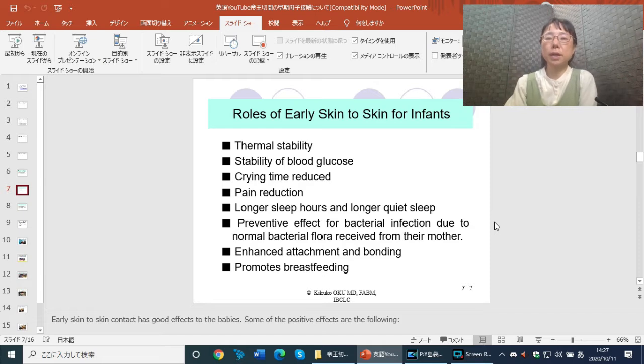So here is the role of early skin-to-skin contact for infants: thermal stability, stability of blood glucose, pain reduction, longer sleep hours and longer quiet sleep, and a preventive effect against bacterial infection due to normal bacterial flora received from their mother. It also enhances attachment and bonding and promotes breastfeeding.